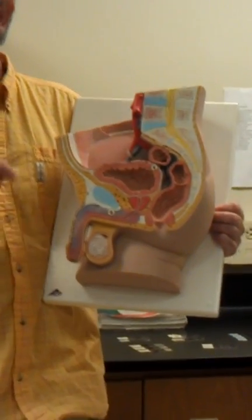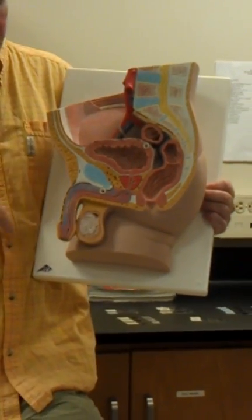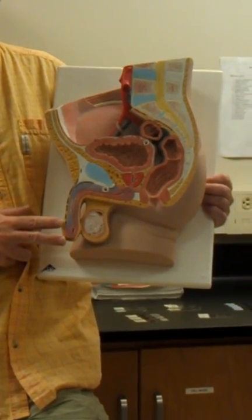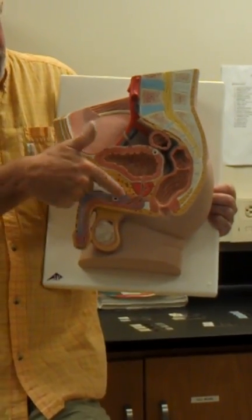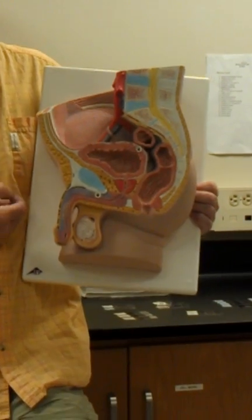There are several columns of erectile tissue within the penis, within what's called the shaft of the penis. The very tip of the penis is called the glans of the penis, and then the rest of the penis is called the shaft. And notice that the penis hangs from beneath the pubic symphysis. So if we go beneath the pubic symphysis, that's kind of where the penis begins.